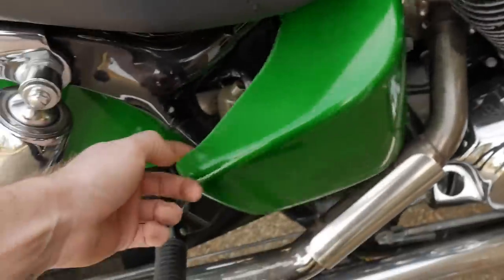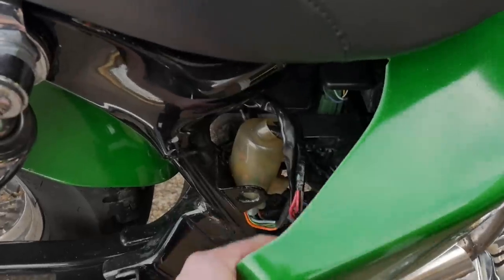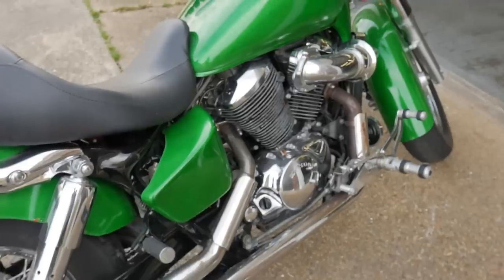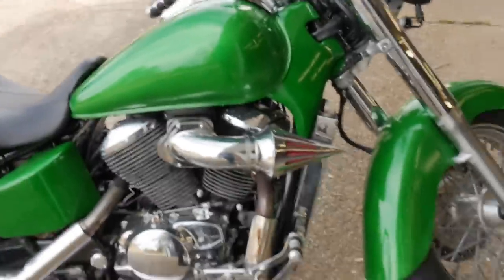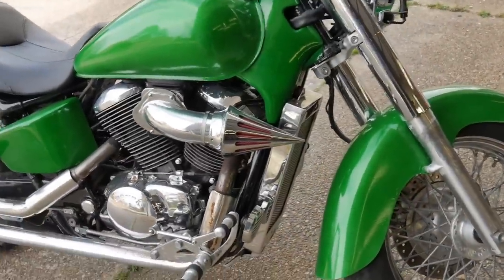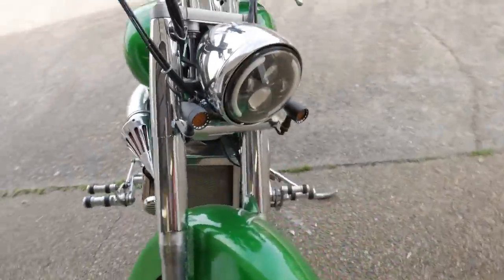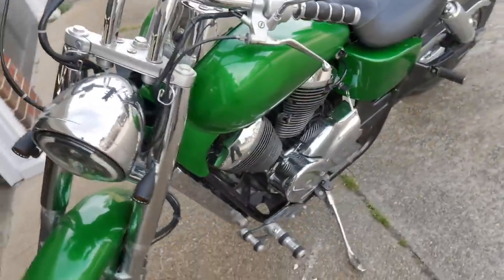Got a couple of loose stuff going on. We can fix that. Got some grommets missing here. I'm surprised he didn't lose that on the way over here. And it's very green. Customer said that they also replaced the fuel filter on it, maybe hoping for a fix. He wasn't quite sure if it started happening after that or before.